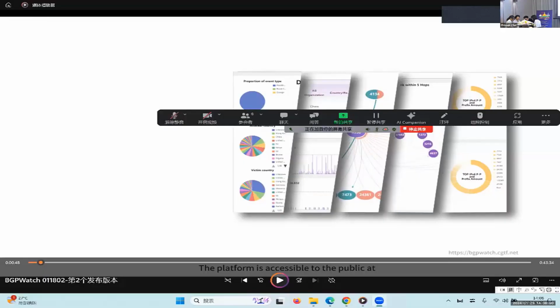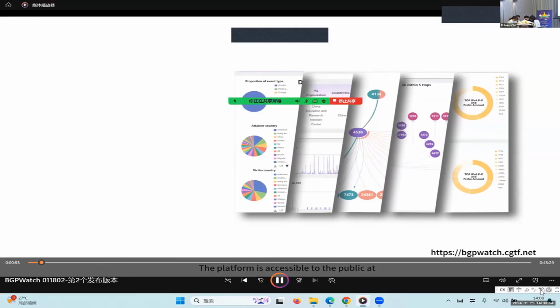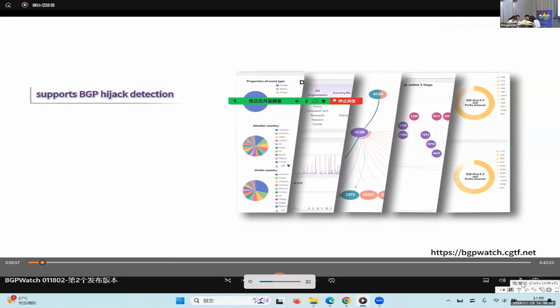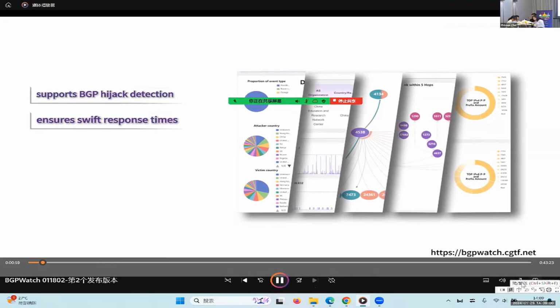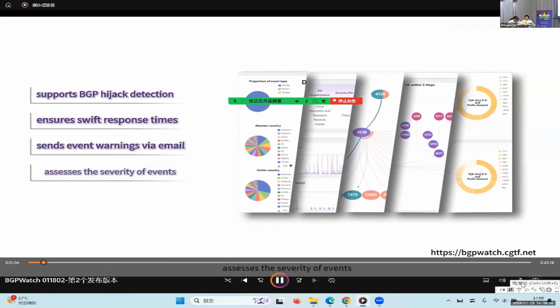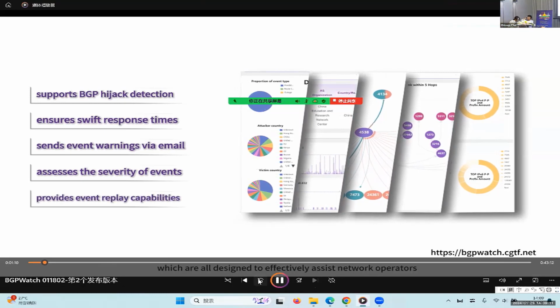The public at https://bgpwatch.cgtf.net. This platform supports BGP hijack detection, ensures swift response times, sends event warnings via email, assesses the severity of events, and provides event replay capabilities, which are all designed to effectively assist network operators.